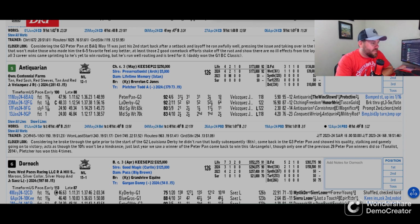Antiquarian right now is the long shot inside play of the day. Looking at this horse, currently 12-1, we have John Velasquez, Todd Pletcher, Centennial Farms owned. Preservationist is the sire with Arch on top. $250,000 purchase at the Keeneland September sale. Looking back through history, look what Arcangelo did last year coming out of the Peter Pan. Winning of that, so kind of following in those footsteps, is Antiquarian picking up a win there over the Wine Steward and Protective. Pletcher does have another horse in here.